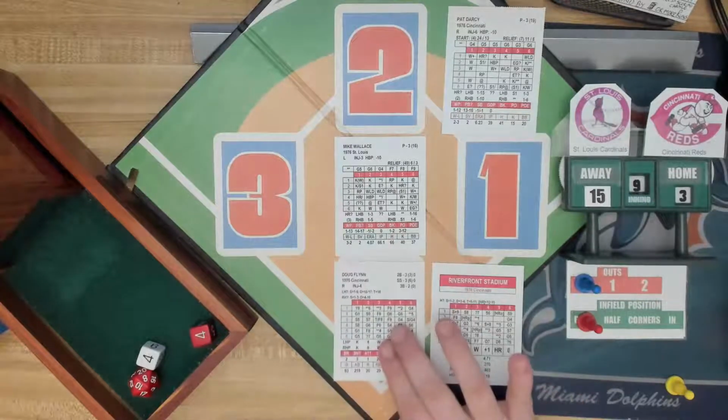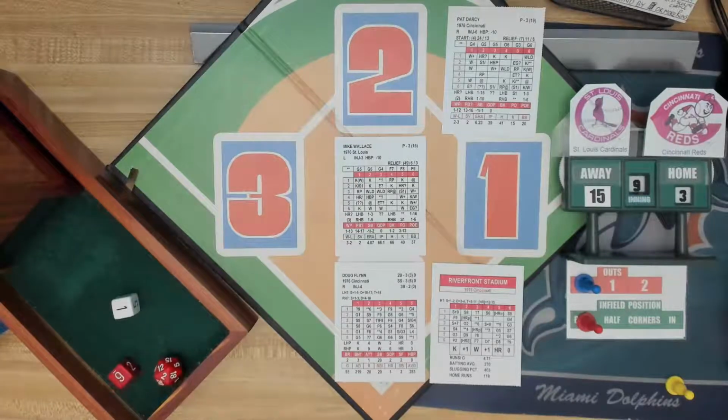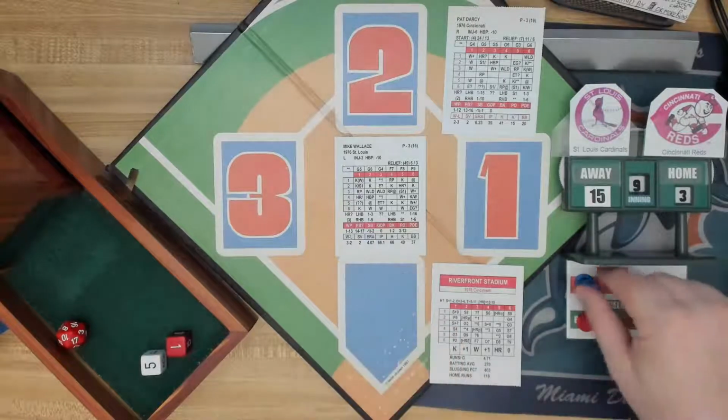Doug Flynn is the leadoff batter for the Reds. He will bat. Flynn is 1 for 2. Mike Wallace is going to stay out there, and he's still strong. He still has 3 batters he can face before tiring. So Mike Wallace will go up against Doug Flynn here. Bottom of the 9th. Let's see if the Reds can make the biggest comeback ever. Wallace, 6-1. That's at the park. Riverfront Stadium, 1-5. And that's a grounder to first. Okay, well, still a good chance. 1 out, though.